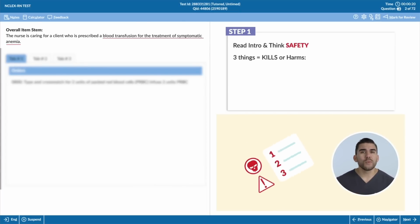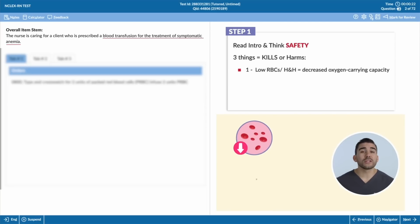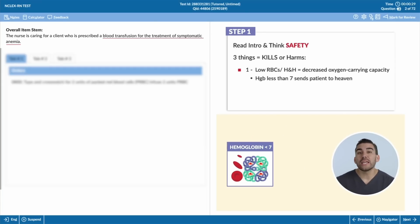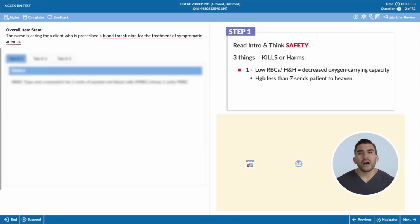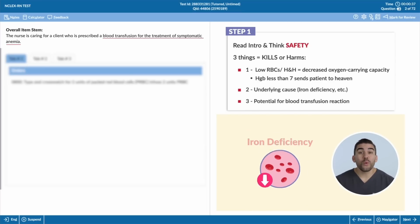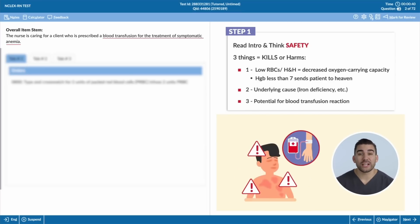So number 1, think about low RBCs or even low H&H. This means decreased oxygen carrying capacity. And remember, H&H, hemoglobin less than 7, sends your client to heaven. Now, number 2, underlying causes could be iron deficiency anemia. And number 3, watch for potential blood transfusion reactions.